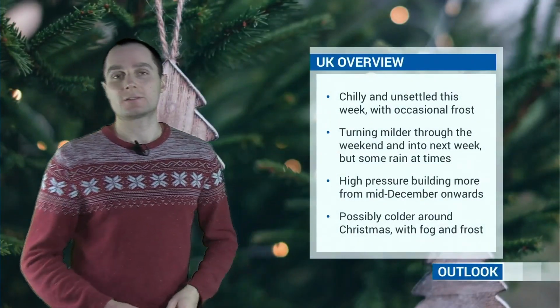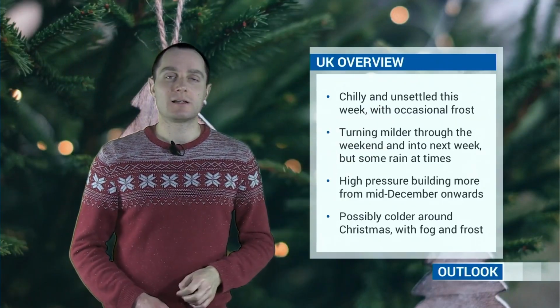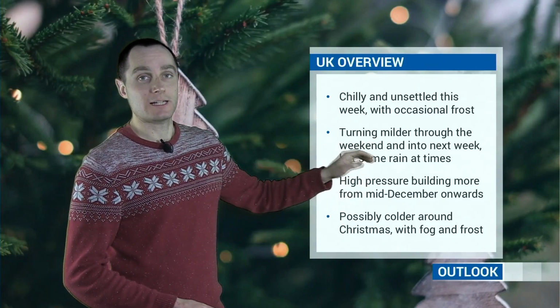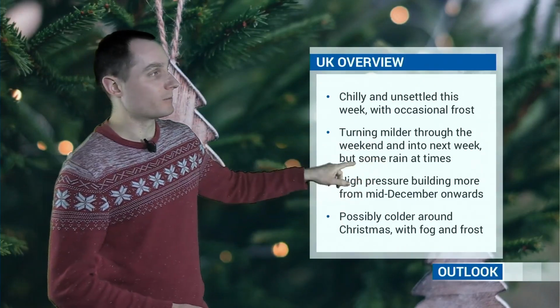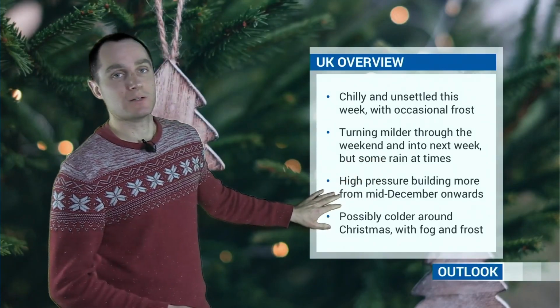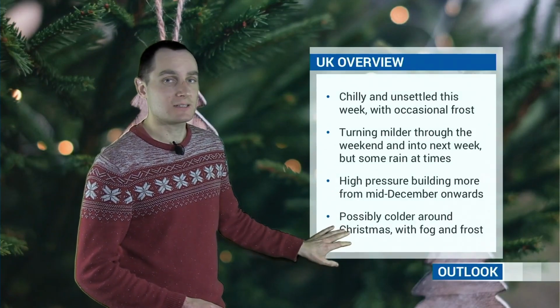It's still quite unsettled this week with some rain or showers and some occasional frost as the winds fall a bit lighter later on this week. And then there are signs through the weekend of turning milder, especially later in the weekend and into next week. But there will be rain at times and some windy weather too. And then, as I say, high pressure building in around mid-December, and that could linger into Christmas, where it may turn a little bit colder.